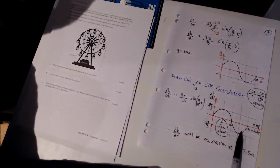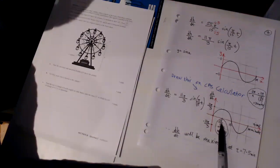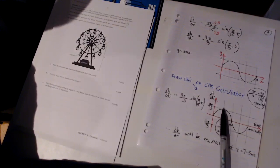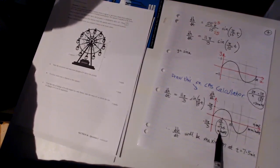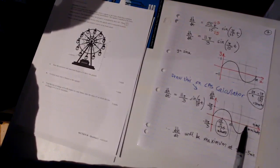From the graph, when will dh/dt be a maximum? It will be at that point. When will that occur? It will occur at 7.5 minutes. Why? Because that's 30 minutes, and sine graphs are symmetrical.